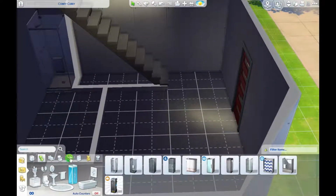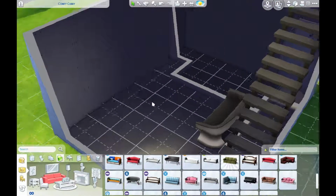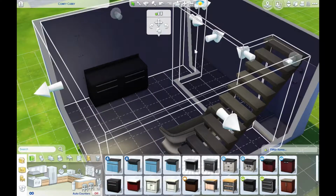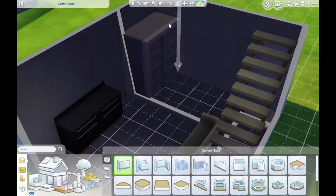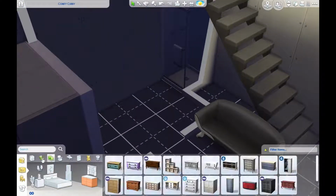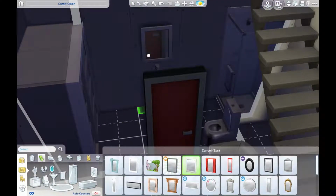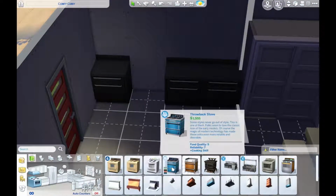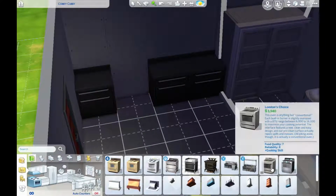I believe this lot is a 5x6. I definitely could have gone smaller, but this was my first time actually trying to build something that was really tiny. So I don't think I did a bad job. I do think we could have lessened the square footage a little bit, and I will try tiny builds again in the future, just because I felt like this challenge was super cool and I really enjoyed it. So definitely gonna do it again.